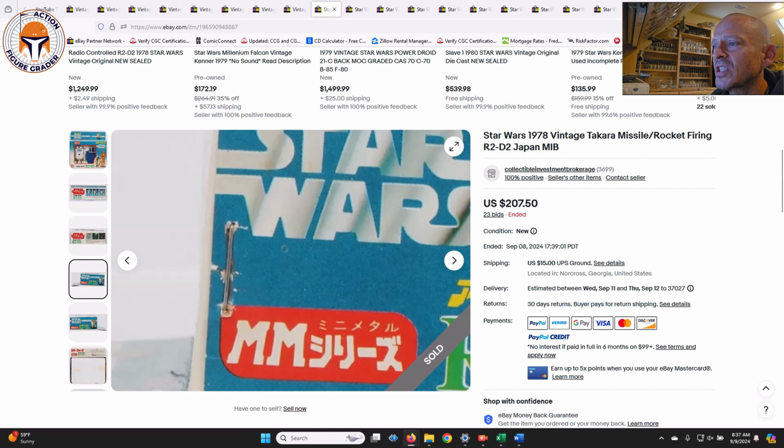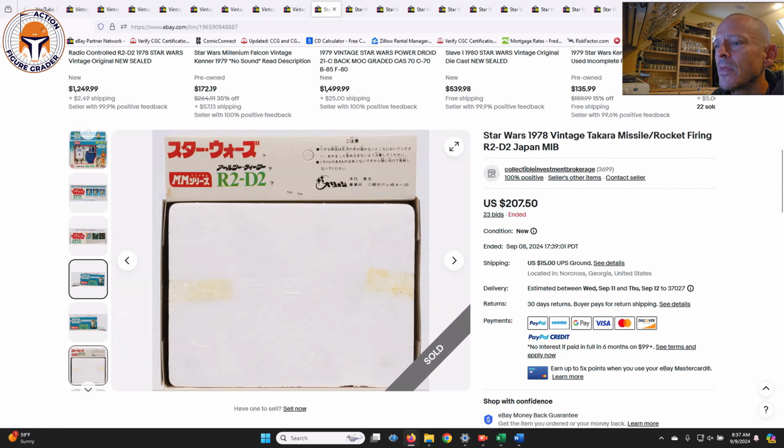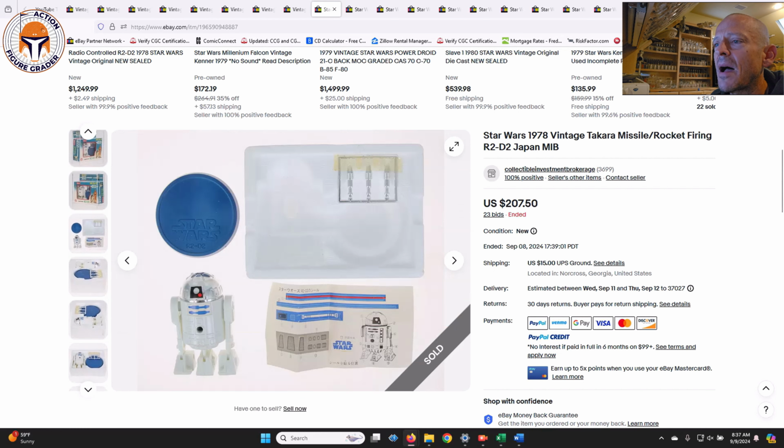So here's the box art, very cool box art with the Japanese writing. Looks like it was held together with staples there. You can see that there. And there's the back of it as well. So it's got kind of a styrofoam insert. This one is no longer mint and sealed box, but I would call this one unused contents.